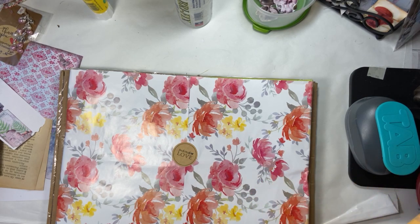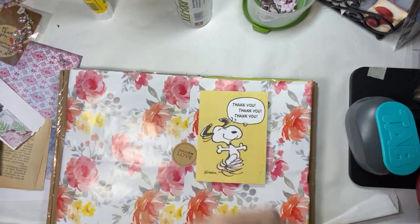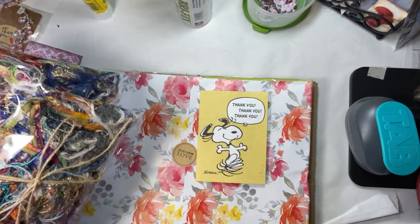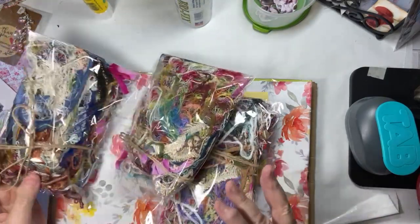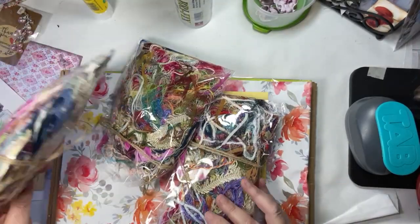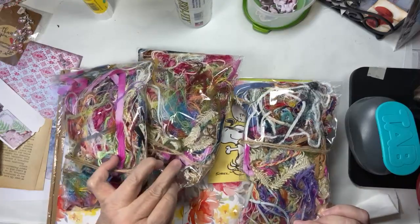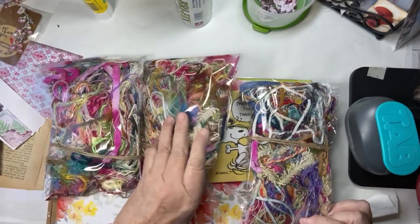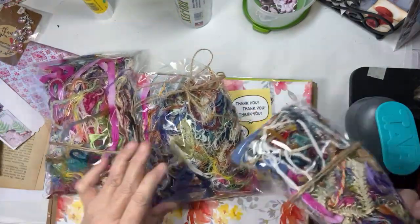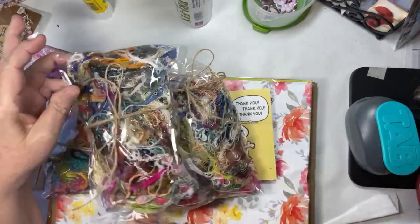I had placed an order with junksistersjournals, and they are out of Michigan, I think. And I got a really nice thank you, and this was what I purchased. They had packages of trim. I mean, look at this. Just a great variety, and I think there's a yard of each, but I'm so excited for these. I just think that they can be used for so many things.